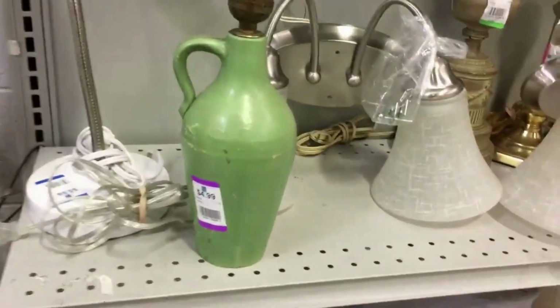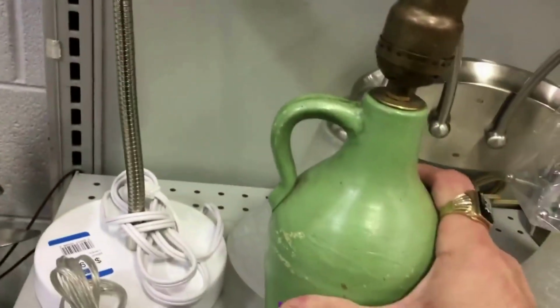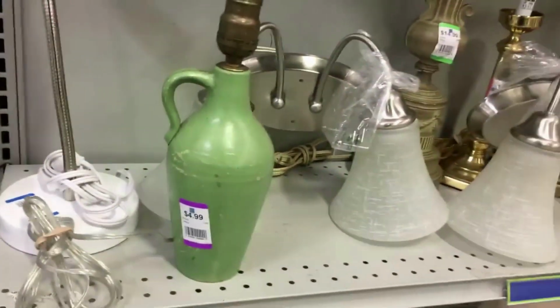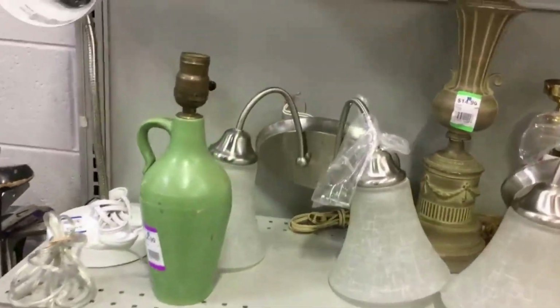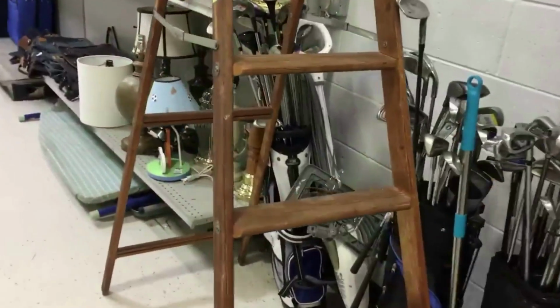It's still attractive, and it would make an attractive lamp. So I might have messed up there. I think on the decorative market, it would be nice, but I ended up not buying it. So just left it there.